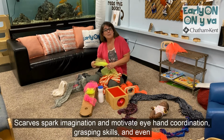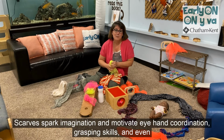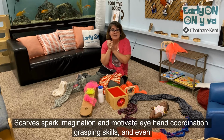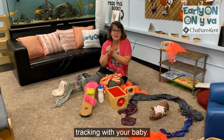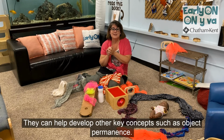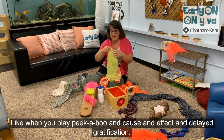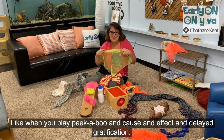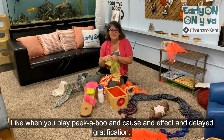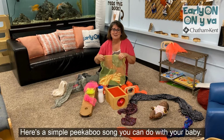Scarves spark imagination and they motivate eye-hand coordination, grasping skills, and even tracking with your baby. They can help develop other key concepts such as object permanence, like when you play peekaboo, and cause and effect, and delayed gratification. Here's a simple peekaboo song you can do with your baby.